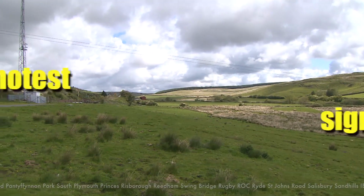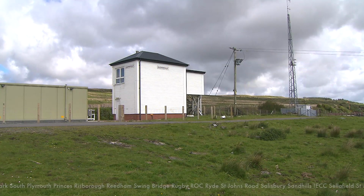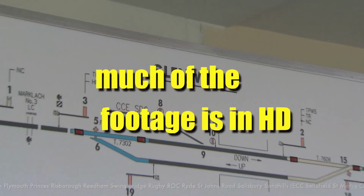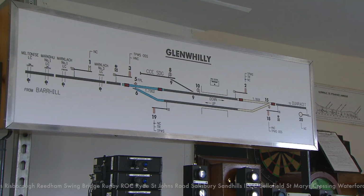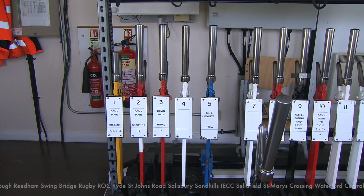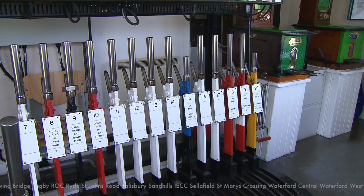Buxton Passing Loop lies on a 41-mile-long section of line with no intermediate stations. The signal box diagram shows a standard crossing loop setup, but with the addition of an engineer's siding. Of the 20 levers, 3 are associated with the siding and 8 are out of use.